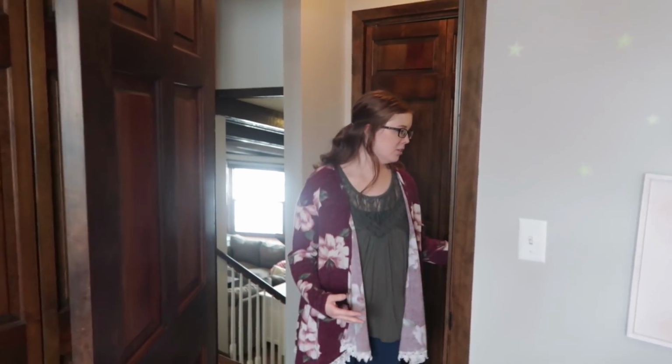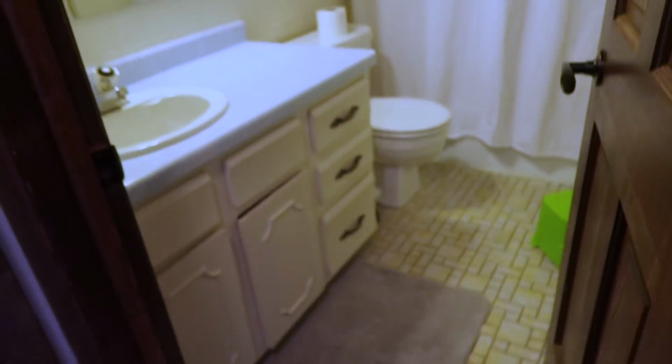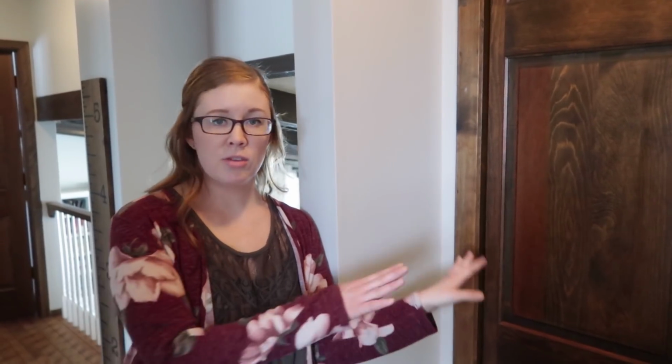And then over here's our really outdated bathroom. I'm not going to go over it because we hate it, but we're probably not going to be redoing it for a long time. And then next to the bathroom we have this awesome giant linen closet. I have a whole video on me redoing that, but it's a wonderful spacious closet for a 70s house.